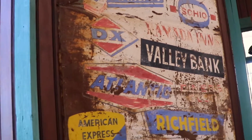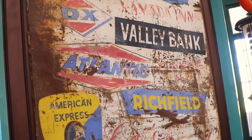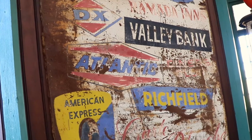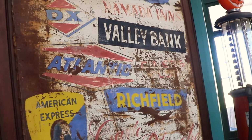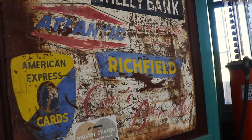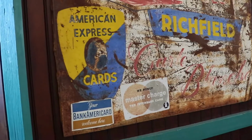All the old license tags. Some of the old credit cards that used to be on her. Chevron, Standard, DX, Atlantic, Richfield, Shoho, Ramada Inns, Carte Blanche, and look at that old MasterCard.